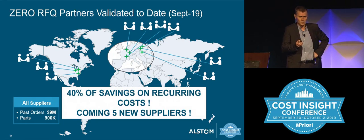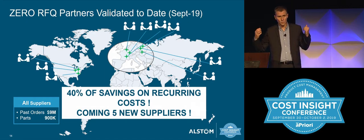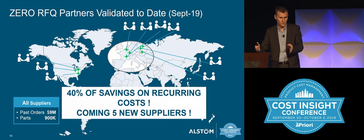And maybe the last question is, 40% on saving, how do we calculate this number? You remember I told you we have a set of test parts. When we give this set of test parts to standard suppliers, they return a quotation. We calculate a mean value. And when we give this same set of parts to the supplier with a zero RFQ process, calculated with aPriori, after validation of the VPEs, the cost is 30% below. It's a mean value again, so it depends on the part, of course.